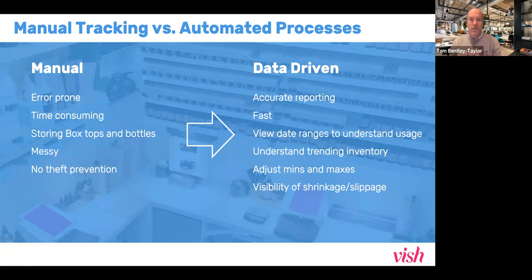For instance, if you're storing box tops, bottles, those don't get put in the right place, or they go in the bin instead of the place where you put them to then update your point of sale. So what we find is, although people do the manual system, maybe in conjunction with the point of sale, often if there is a discrepancy between the two, is that theft? Is it not theft? Is it someone not having stored that bottle top or the box top? So I think the manual system is the best that we could do to date, right? But now you've got systems like Vish, you can be much more data driven and automated.